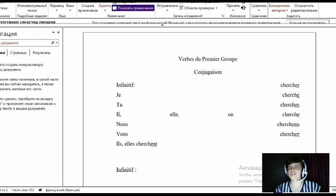Now, something is changing. So far, so good. But now there is a slight change. Nous cherchons. The ending is ons. Vous cherchez and ils, elles cherchent. The ending is ent.